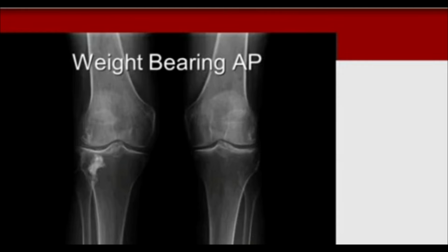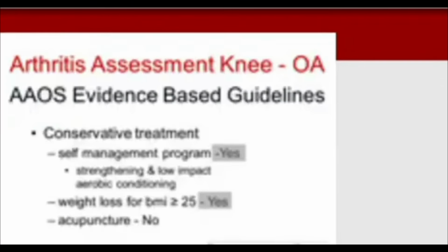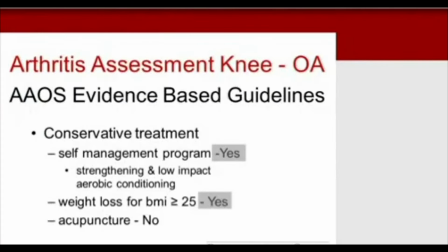These are X-rays, weight-bearing AP, nothing too much going on here. You can see the degenerative changes. But if you look at the notch view, you can see that it's completely bone on bone, so don't forget these X-rays. For treatment, for the test, we want to follow the AAOS evidence-based guidelines based on meta-analysis in level 1 and level 2 studies.